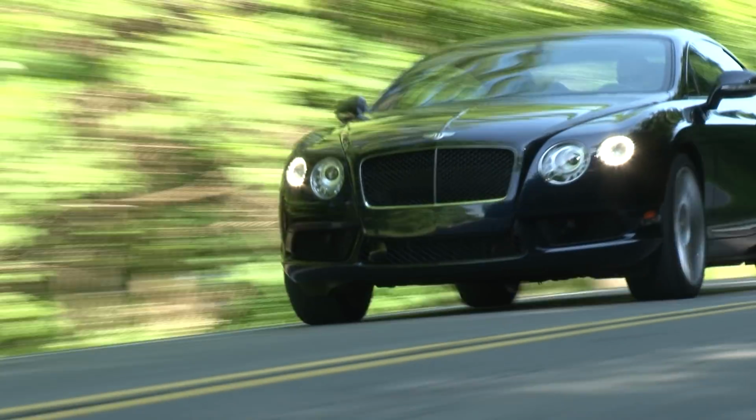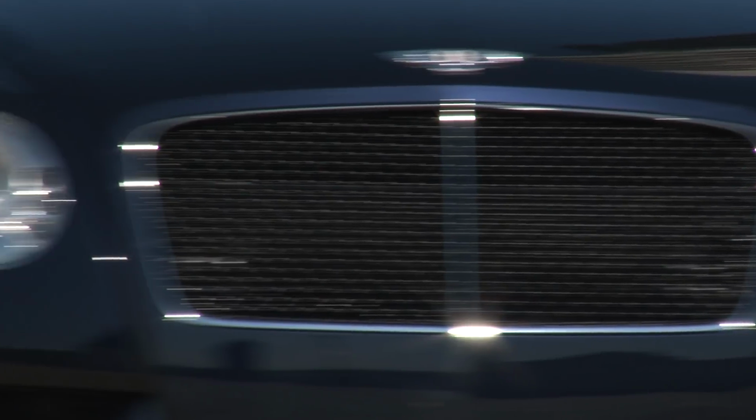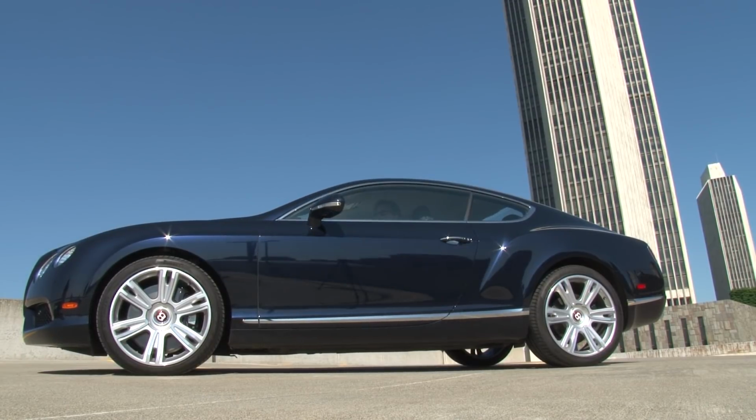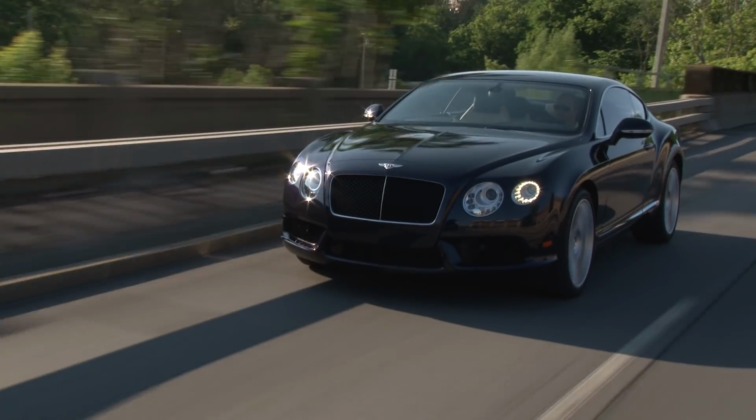Base price of the V8 is about $177,000, but no one leaves without adding goodies, so this car stickers for $204,555. A fine place to start when shopping for your first exotic.